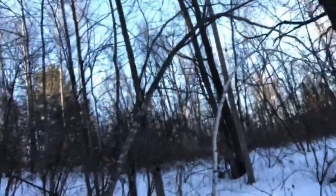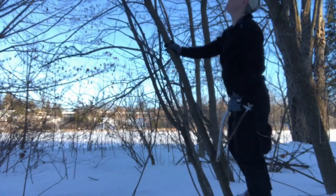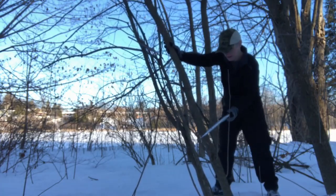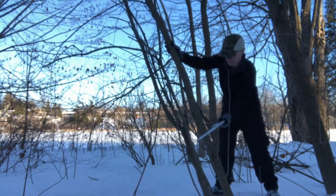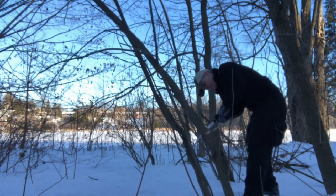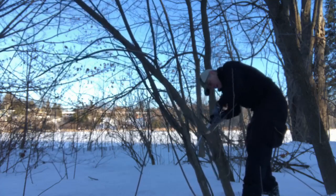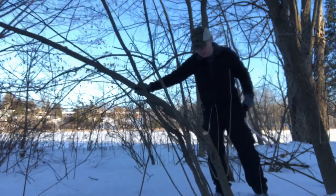This one's leaning over pretty good. Yeah, that one's, I'm gonna cut it right about there. It's thin up that way. Oh yeah, that one's leaning pretty good. Timber.